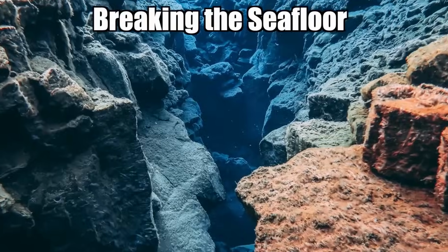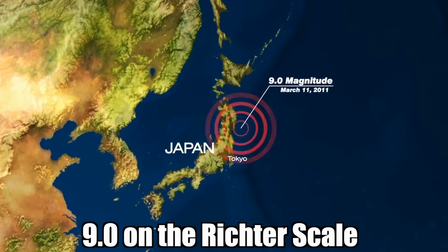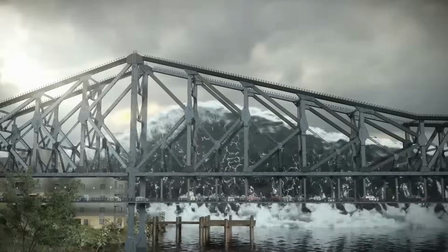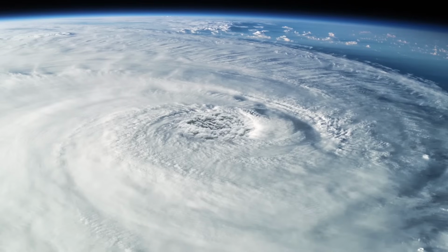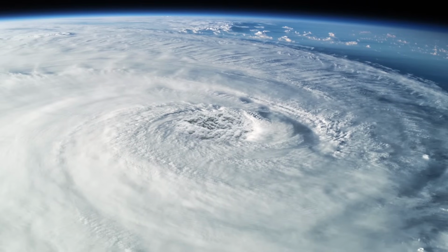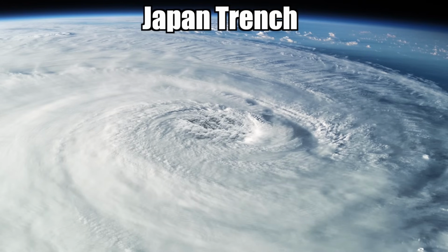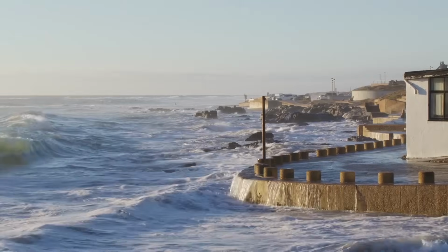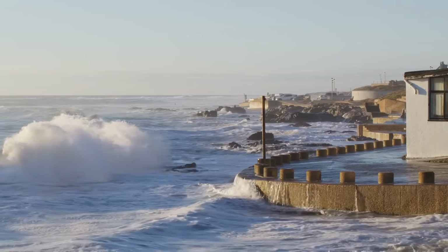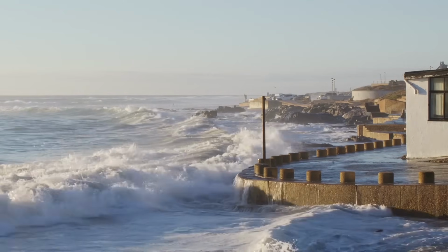Breaking the seafloor. In 2011, a megaquake rocked Japan. It was an astounding 9.0 on the Richter scale. Those who were around back then most likely remember the devastation. It was one of the worst natural disasters in modern human history. The earthquake shook the continental side of the Japan Trench, rupturing the crust itself. The rupture generated a tsunami, which killed 20,000 people. This was hardly more than a decade ago.